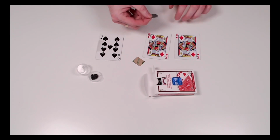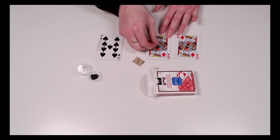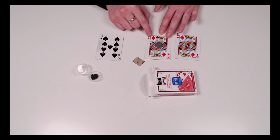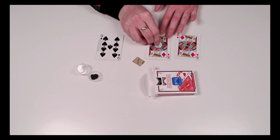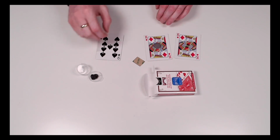The first thing you want to do is find out which way round the polarity is on your gimmick. Obviously, if you pop it around the wrong way, it will refuse it, and I can feel it pushing against me. If I pop it down like that, I know that's how it likes it, and that's the correct polarity.